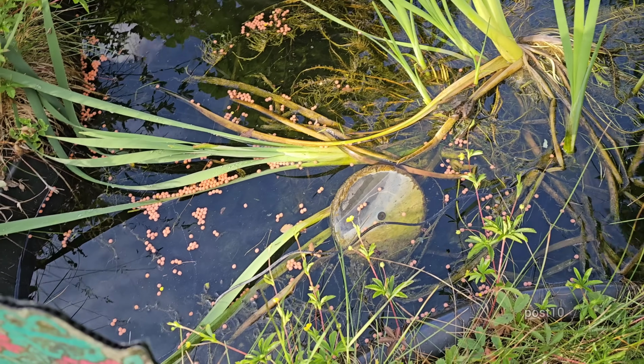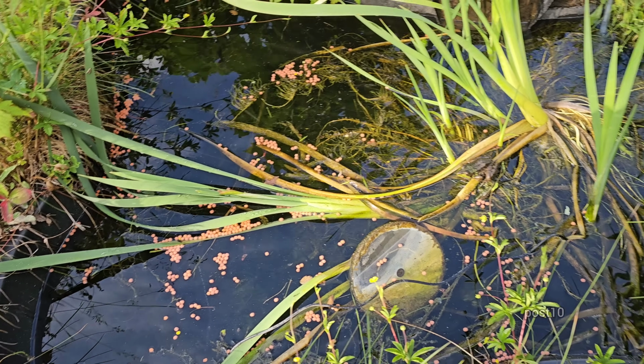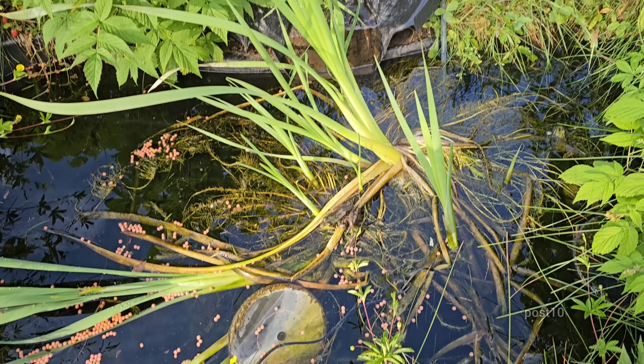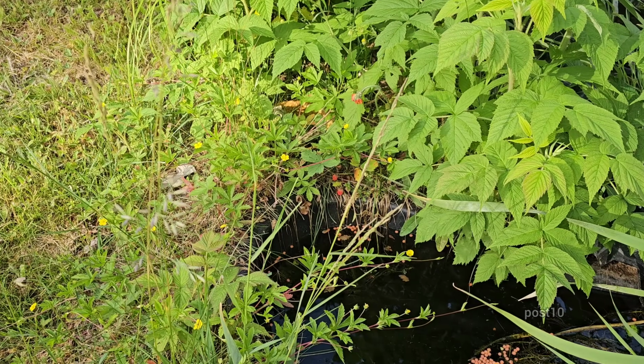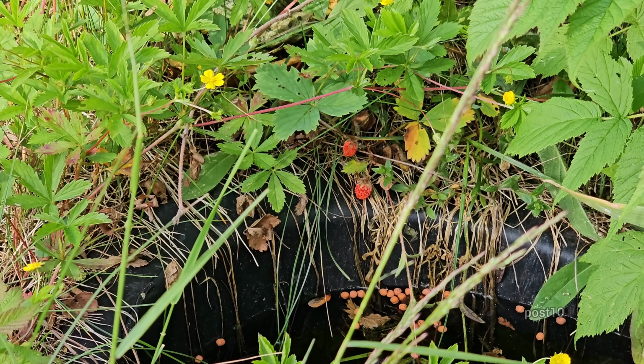And you see, not many tadpoles in this pond left. There were a ton if you saw my watermelon video, but the other frogs and snakes ate most of them, it appears. And the moss filter fountain's running. Lots of little strawberries all over the yard. We got wild strawberries everywhere.